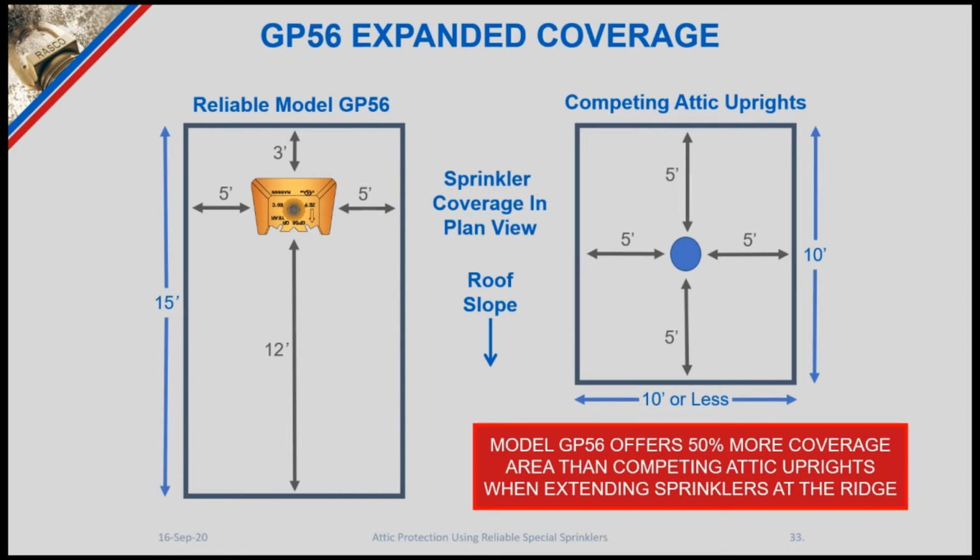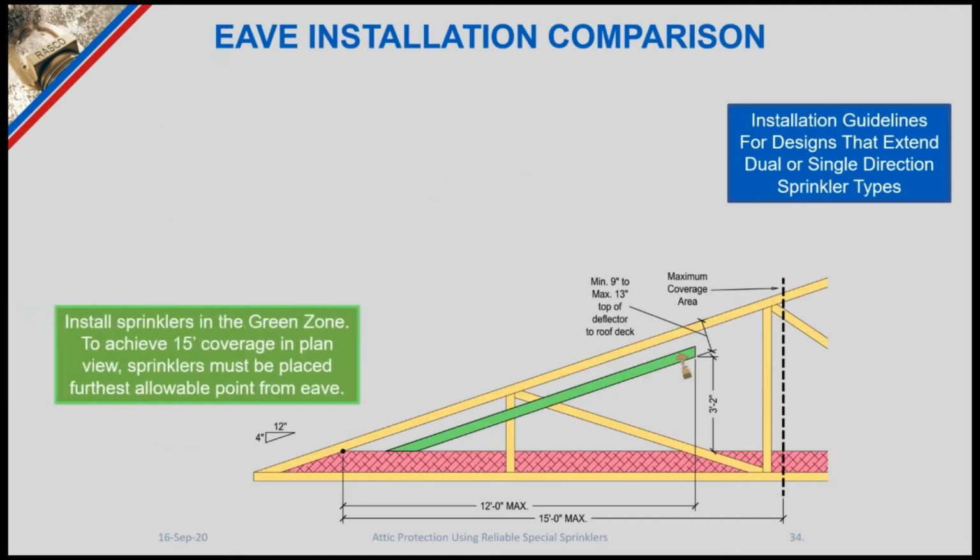But I feel like looking at this in plan view doesn't really convey the true power of this type of product. So let's turn this on its side. Here we have this GP product installed down at the eave. And we can see here that we'll install it. This is our measuring point down at the installation.